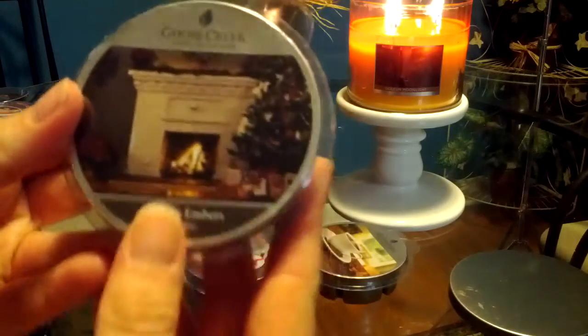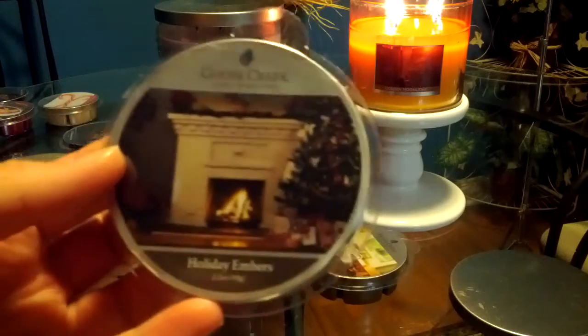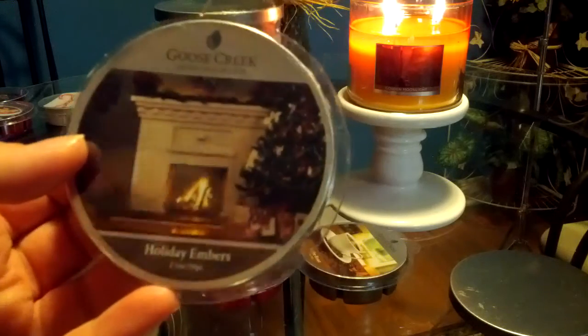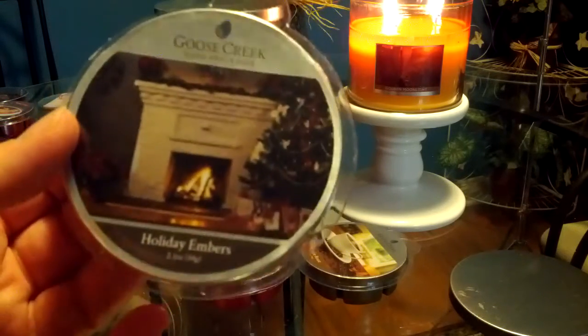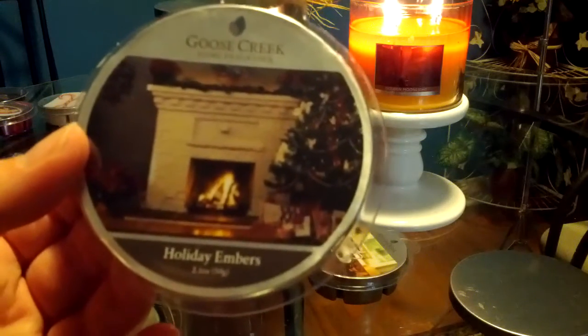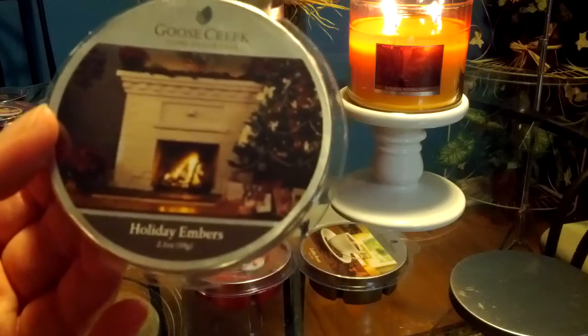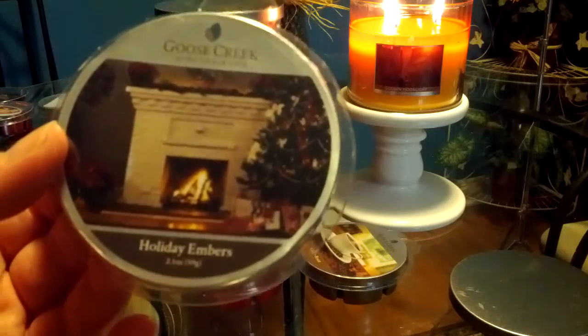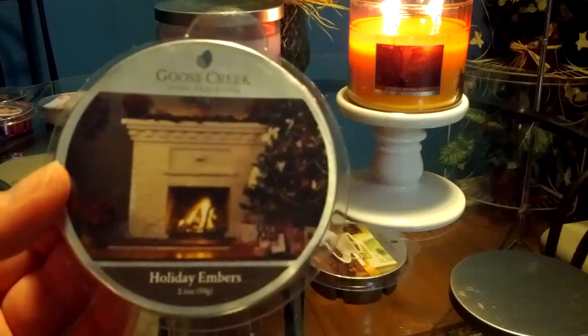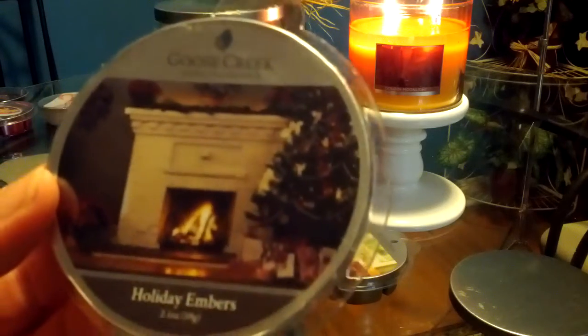Okay, so this is one of the new ones. This is Holiday Embers. And this to me smells straight up just like Cozy by the Fire from Yankee. Also similar to, which I don't know if they're exactly the same scent, In a Winter Wonderland from Yankee, from the Winter Wonderland collection. It smells very similar to Cozy by the Fire. I'll have to do a side-by-side comparison one day. But anyway, this smells like that.